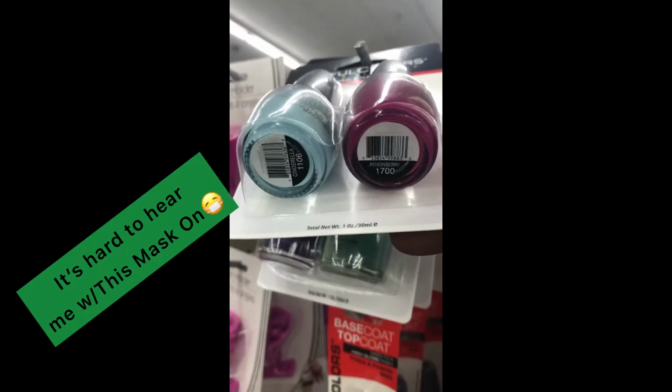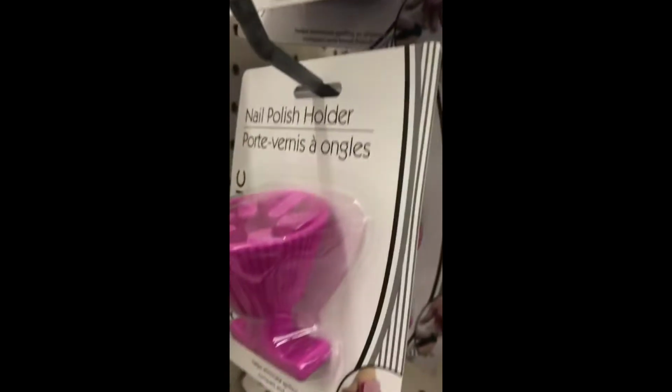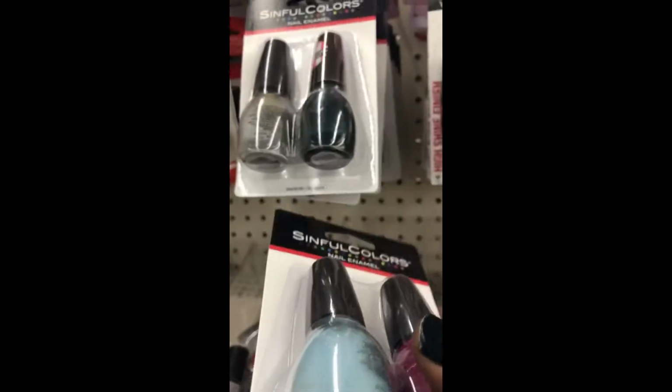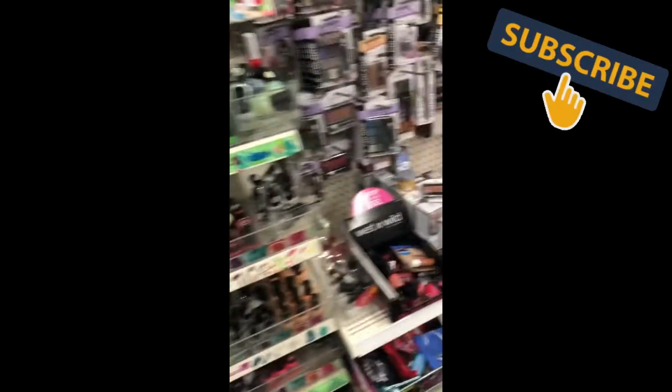I'm in another Dollar Tree, you guys, and they have some different colors of these single colors. This one right here. Down there. Those are the new nail polish holder rings. Oh, I got Cinderella. I probably got both of those. I'm not gonna get any polish today. I'm gonna try anyway.